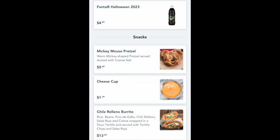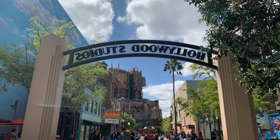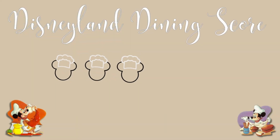They're usually pretty good at offering at least one plant-based option as well as a non-alcoholic specialty drink. This food truck is a 3 Mickeys for me for being a plenty fine option when you're in the area and don't want a hot dog or just snack foods.